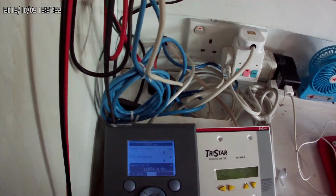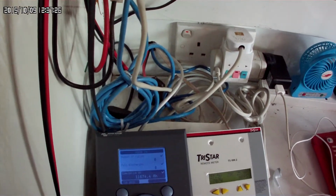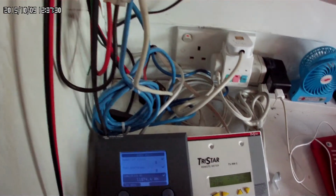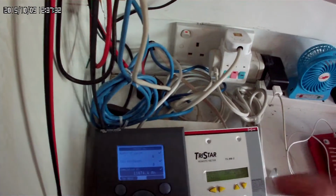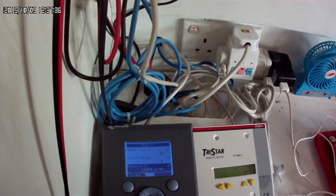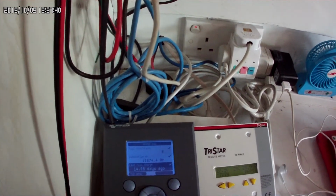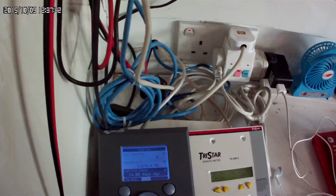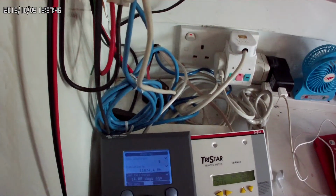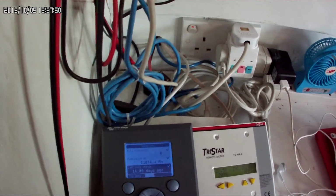And now it's my cumulative amp hours since the last time this battery monitor was synced to 100% state of charge, and I synced everything, and all the cells were good. I've used 11,674 amp hours. It says the last full charge that I had was 14 days ago. That's just been really crappy weather, but it's telling me the last time it was at 100% state of charge was 14 days ago.